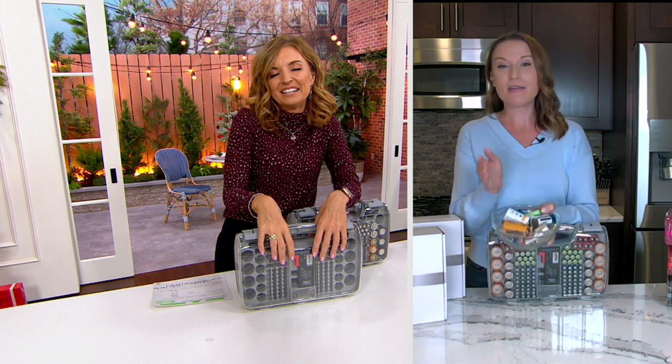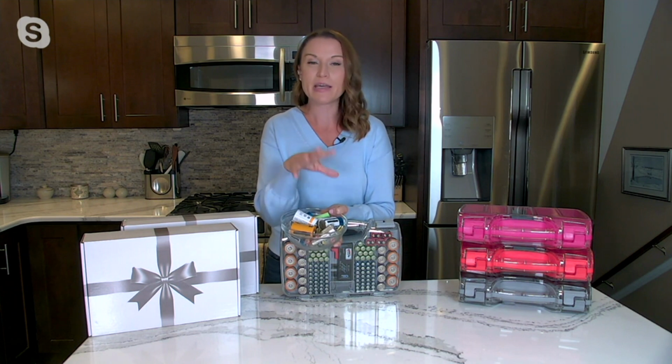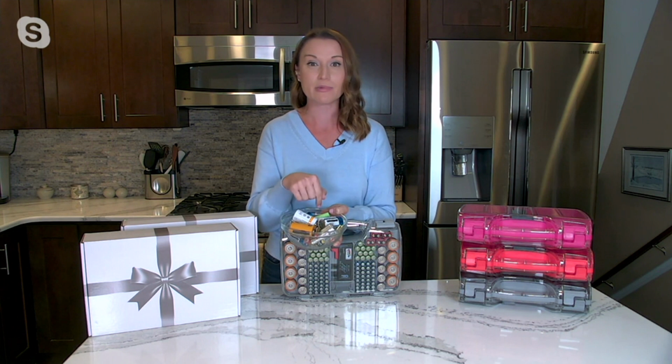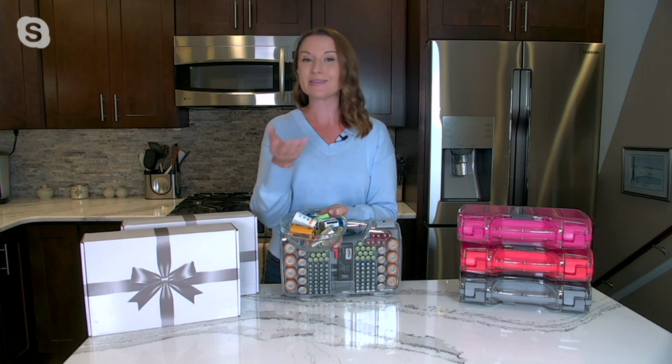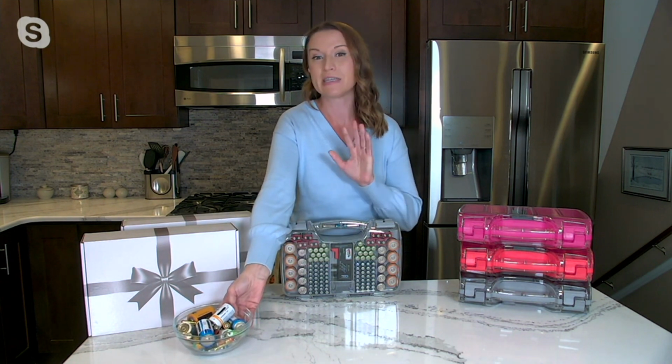Yeah, we are all guilty of that, Jen. Whether it's in that junk drawer, like you said, that bin, that bucket, that basket. And the thing is, if you store your batteries improperly and they come into contact with each other like this, they actually pull power from one another. Right. So they're not going to work as long as you need them to work. So it is really important to store and organize your batteries the proper way.